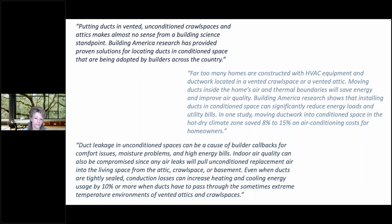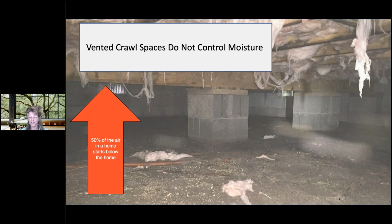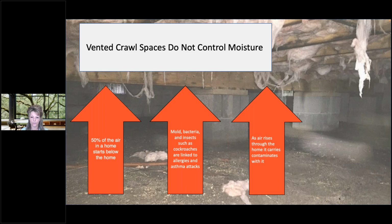And duct leakage in unconditioned spaces can cause a lot of callback and warranty issues for builders because of comfort, moisture, high energy bills. And indoor air quality is top of mind for a lot of homeowners right now. So vented crawl spaces do not control moisture. Up to 50% of the air that's below the home makes its way into the living space. So bacteria, mold, insects, anything related to allergies and asthma that's located below that home will make its way into the living space. Air rises, and then there's an indoor air quality problem.